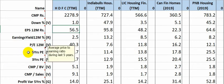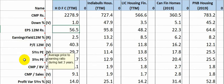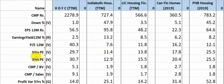Let us look at historically where the price earnings was trading for these companies, and also we have the data for the last 3 years average price earning. This will help us understand where the price earning was trading historically and if the current price earning is high against the average of the 5 years and average of the last 3 years.